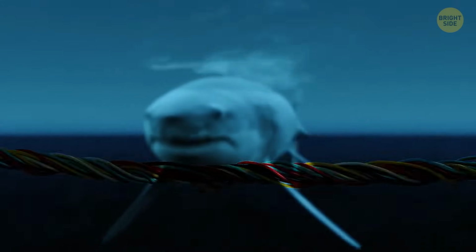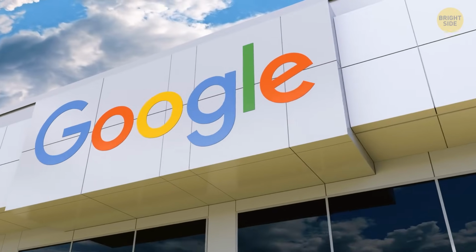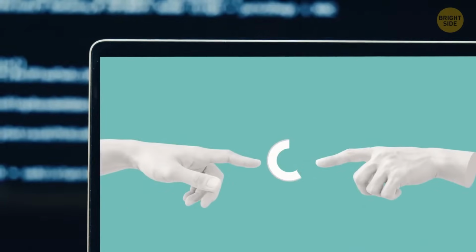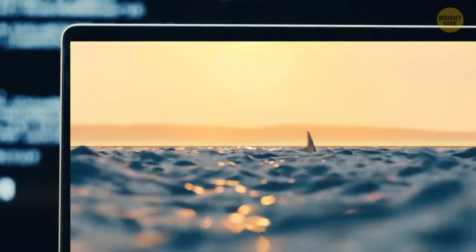Even big players like Google have faced these underwater cable conundrums. They had to surround these internet cables with a fancy material to protect them from shark teeth. I mean, can you imagine a shark causing a delay in your internet browsing? That's one hungry predator with a serious grudge against technology.